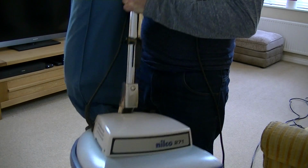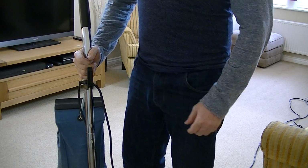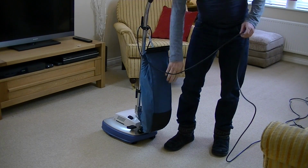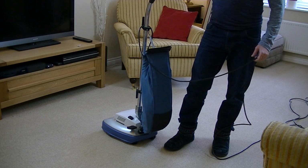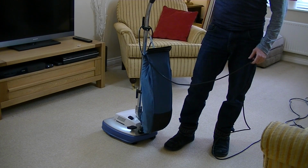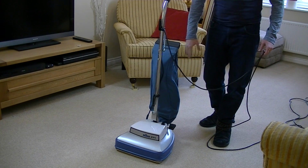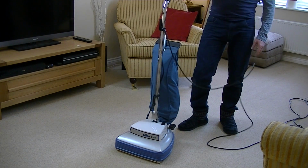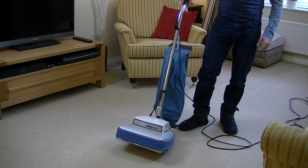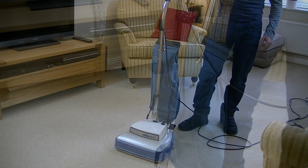Shall I, last shot, we'll just take the bag out, shall we? Have a look at the new Bag of Filth. Because obviously, what's gone in the Nilco will end up going in a Goblin, a Sebo, an Electrolux, a Hoover, a pneumatic. It's done the rounds, this dirt. You'll see it again, I'm sure, in another video. But let's have a look at it to finish this huge, big mess test with the Nilco 271.